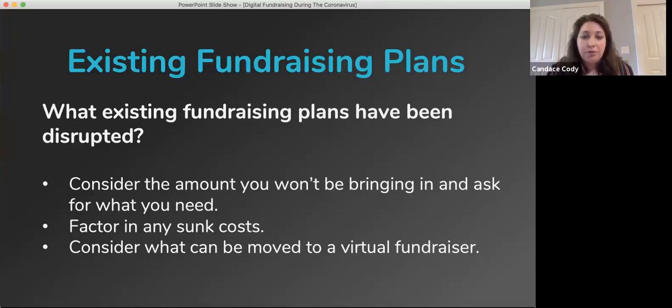This can help you figure out what you actually need to ask for when it comes to running a digital fundraising campaign. Something else to think about is to factor in any sunk costs. Is there an event space that you already paid for that you can't get a refund for, or those paper flyers that unfortunately aren't going to be handed out at the event? Consider what costs you've already incurred that you still owe or can't get refunded. That's always a good thing to keep in mind when figuring out what your fundraising needs actually are.